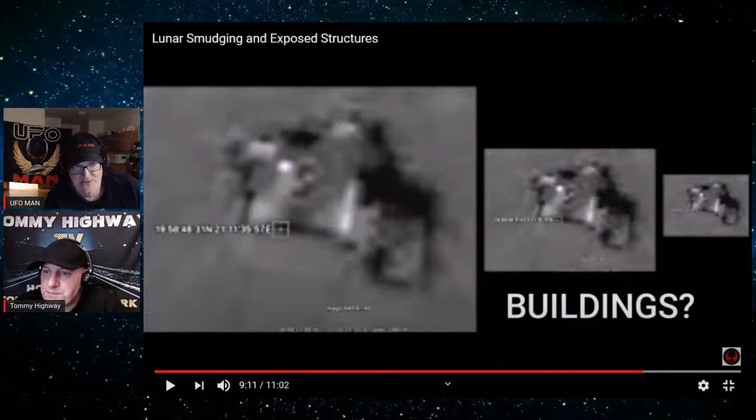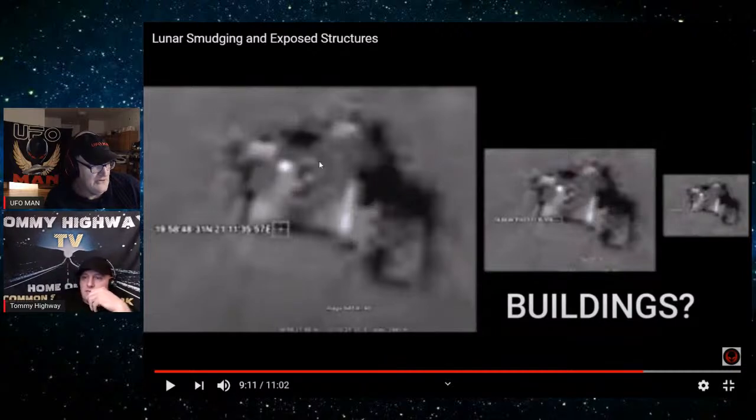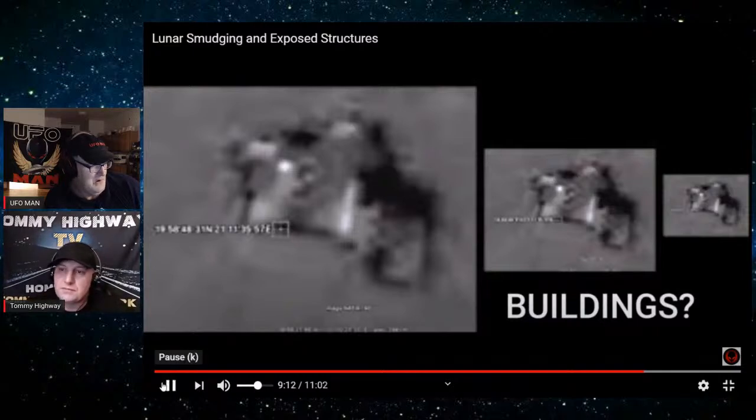Okay, these are supposedly buildings. If you look to the left, right here, it looks like the letter S, and then like some type of raised tower. And then here you've got like a wall and a building, like a house. Do you see that? Okay, this is on the lunar surface. Going to the next one.